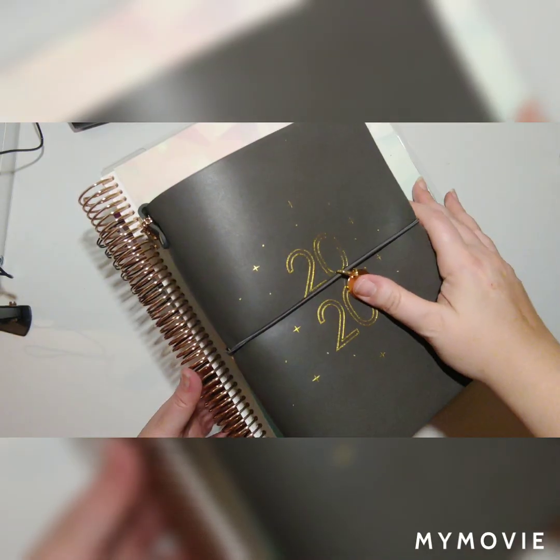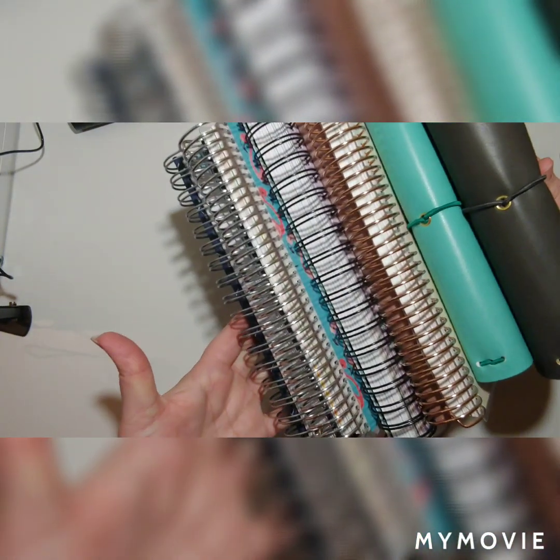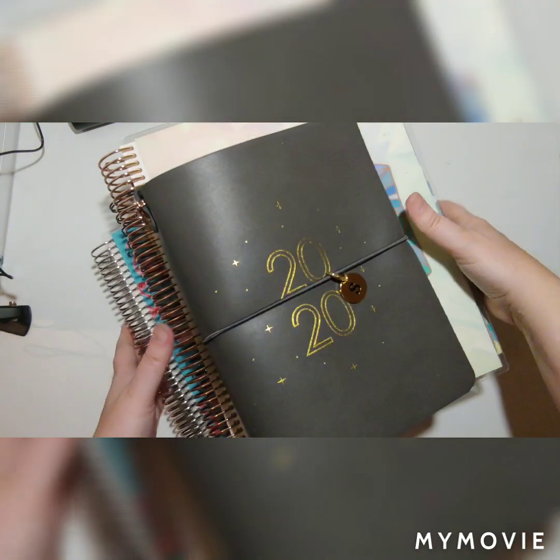I am going to show you guys my planner stack and then hopefully get some videos up this week of some plan with me's as well. So enjoy. The gold one coming, the gold cover. I really wanted the gold cover and then they were out of it forever. So I ended up getting the turquoise, and then I got this with the December box.